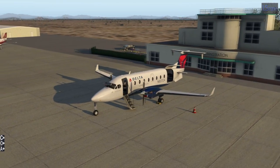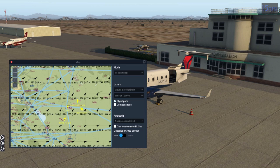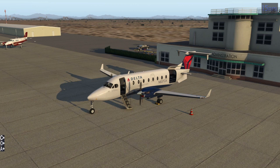So as we get closer, we'll pull up our map. There's an in-sim map that'll tell us the wind direction, so that's what we'll do. But we'll wait until we get closer. I'll talk more about that map this time, since we haven't used it yet in X-Plane 11. Otherwise, that is how we get ready for boarding.